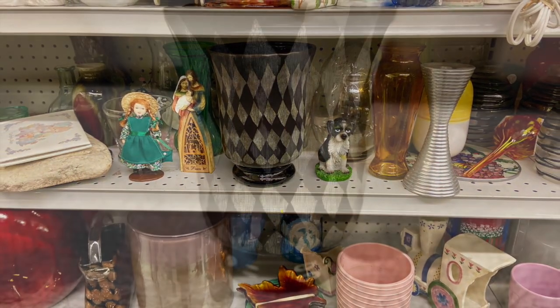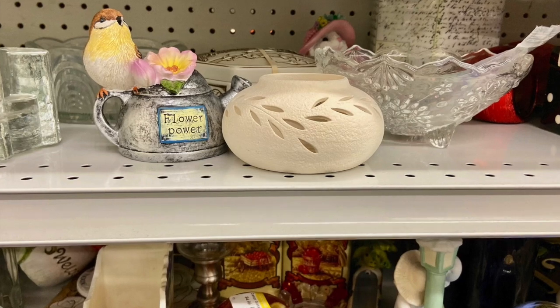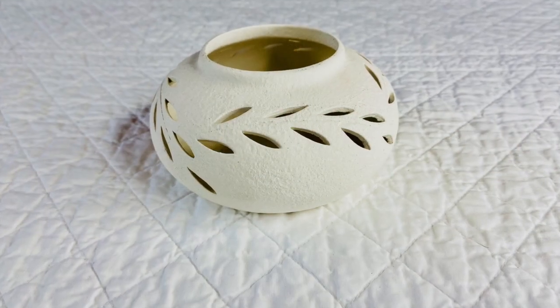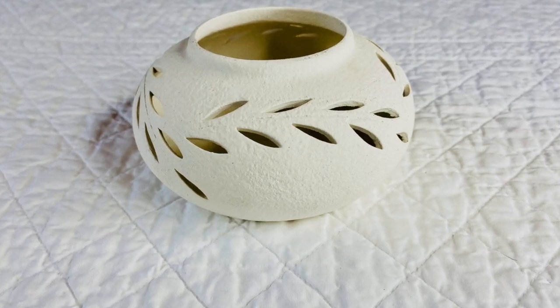I appreciated its carved glass design. It was $6.99, and now it lives at my house. I often use pretty little pieces of porcelain pottery like this when I style my bookshelves. It's signed D. Randolph and was $1.99.